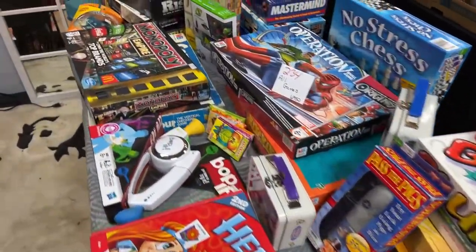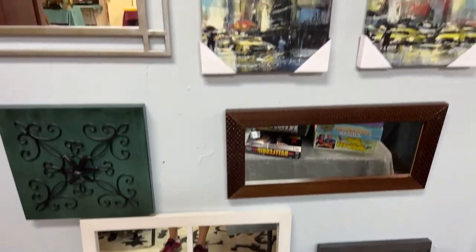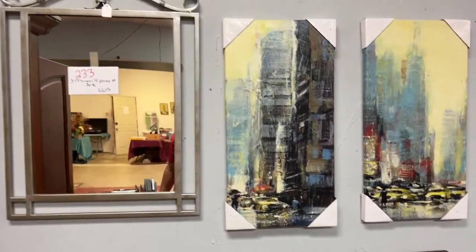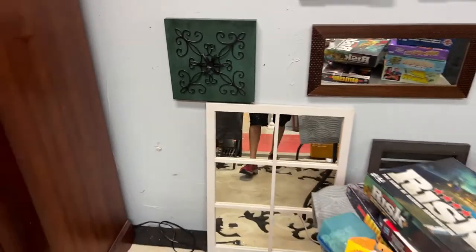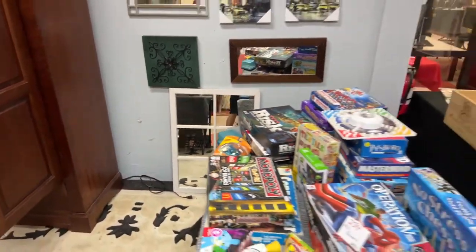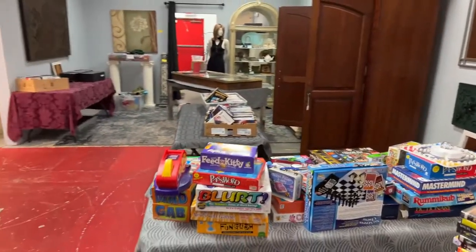We have all the games. Check it out. Games, games, games galore. Artwork galore. Check it out. Really cool city art and mirrors, good-looking auctioneers. Hey, that kind of rhymes. I could be a poet. Made a comment about that at the car auction earlier today. Got some good laughs out of that one.